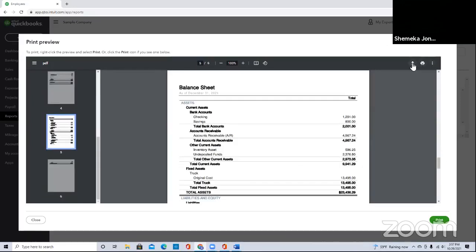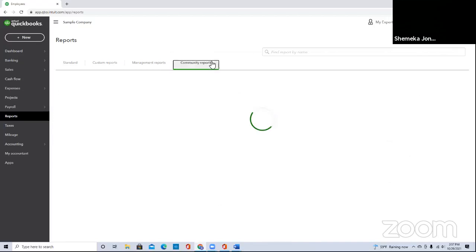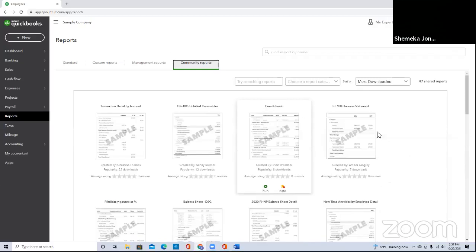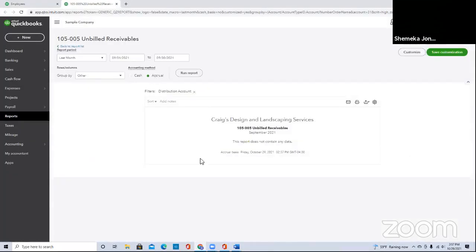And print them off, of course, download them. I believe they all download as a PDF. And then they'll kind of house here. And then if you're going to do week by week, month, date, you can do that as well, along with doing your sales or expense performance. And then you have community reports, which I don't use this particular feature very often, but it's good information to use. It's kind of reports that other users have used, and it allows you to take a peek at it and then add it into what it is that you're doing. So that's always nice.